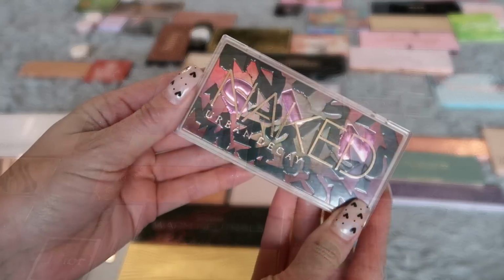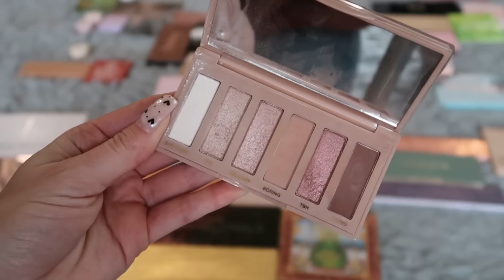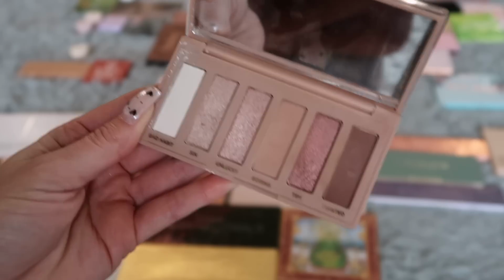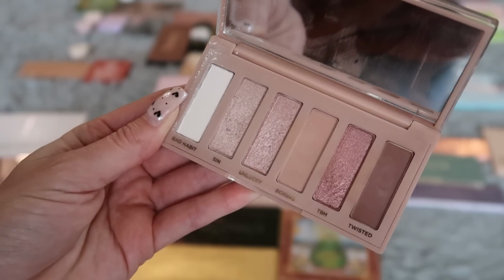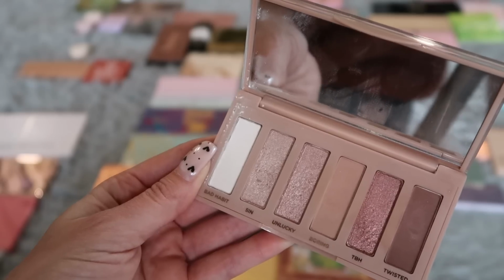So this next one here is the Urban Decay Naked Sin palette, and it's like the mini palette. This palette totally caught me off guard because I remember the first time I opened it and I was like, that is so boring. Who needs it? And then I wore this palette all of the time. It was so funny. I was just constantly reaching for it. But my first thought again was I'm definitely going to keep it.